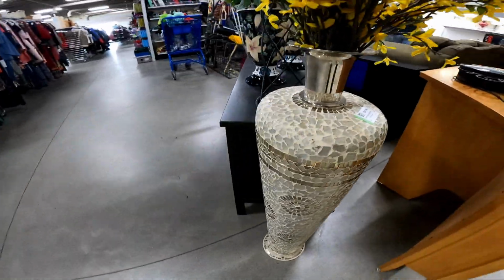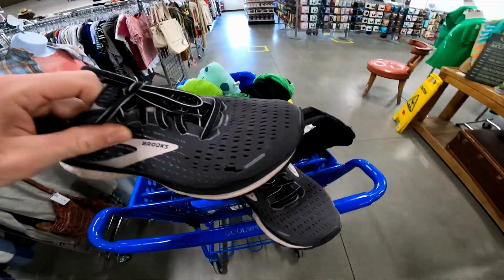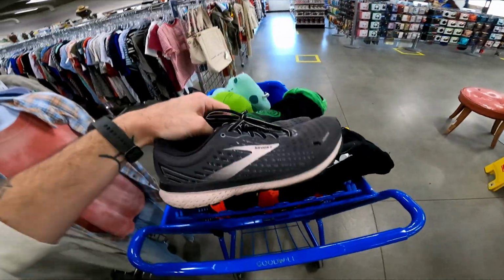Wow, that's a beautiful vase. That's really nice for 30. Those are pretty cool too. Luckily, I caught this before checking out. These Brooks have a big old hole in them, so I'm gonna pass.